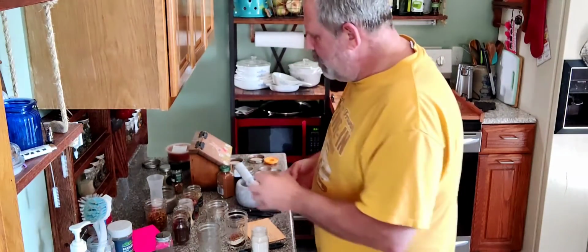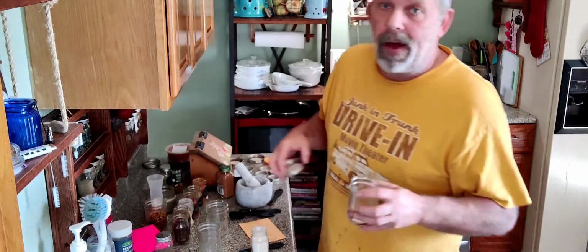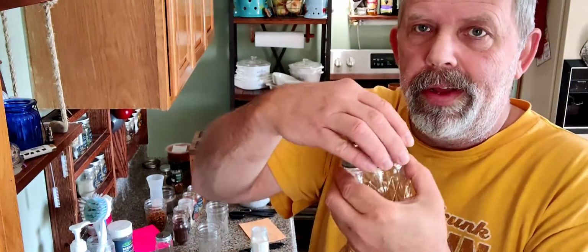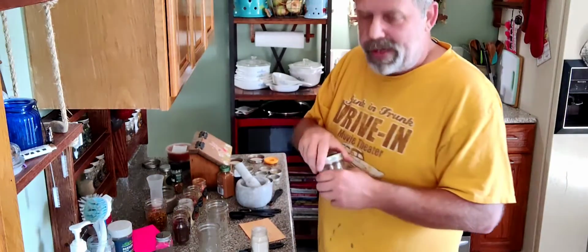After you get that in there, all you have to do, honest to God, we've got all our ingredients in there, looking good, put the lid on it, shake it up, just like the song says, shake it up, and boom, instant taco seasoning. You can see that, there you are, made from scratch. Put in what you want to put into it.